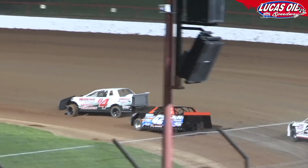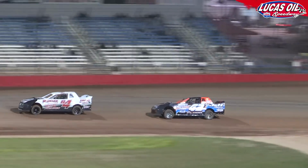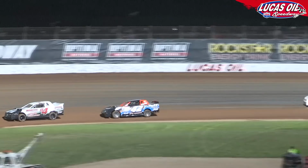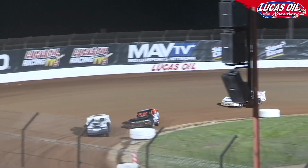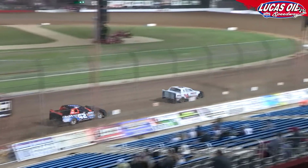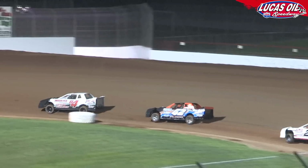I think the preferred line is for him to try and get his nose underneath your race leader, but he has been unable to do so. And Toby Ott now, Shane, has given up about 4 or 5 car lengths to the top 2 runners. This is going to be a 2-car battle with 8 laps left between the 04 of Cody Friesen and the 42 of James Flood as Toby Ott lurks back in the weeds.